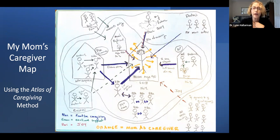Then on the bottom right, you have the joy factor of all the grandchildren, and then these other kinds of supports and so forth. But yeah, so this is the map of my mother, and what I would say to you is to consider doing these maps with families.